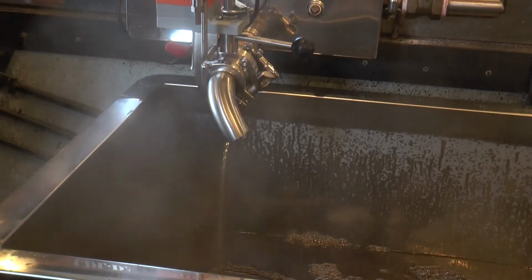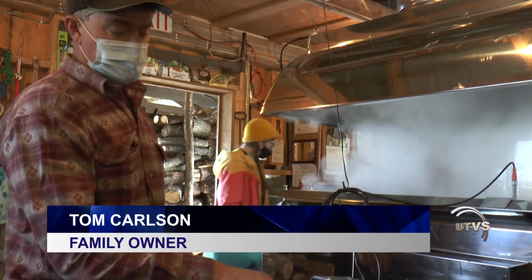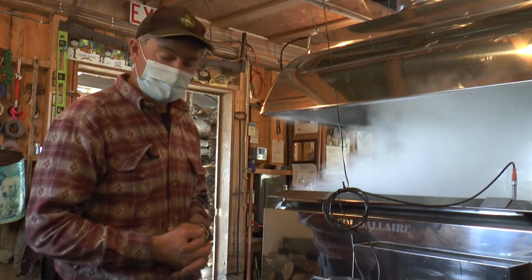But is it done yet? Not quite finished yet. Typically about 219 degrees is finished syrup, done syrup. And that equates to about 66 or 67% sugar.